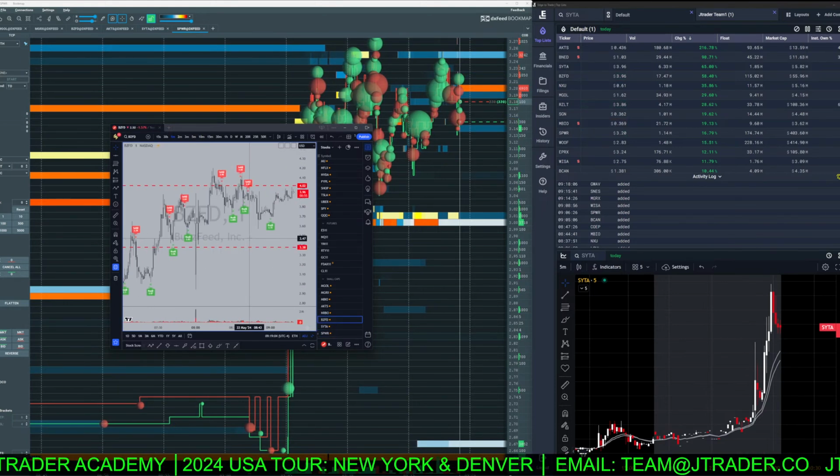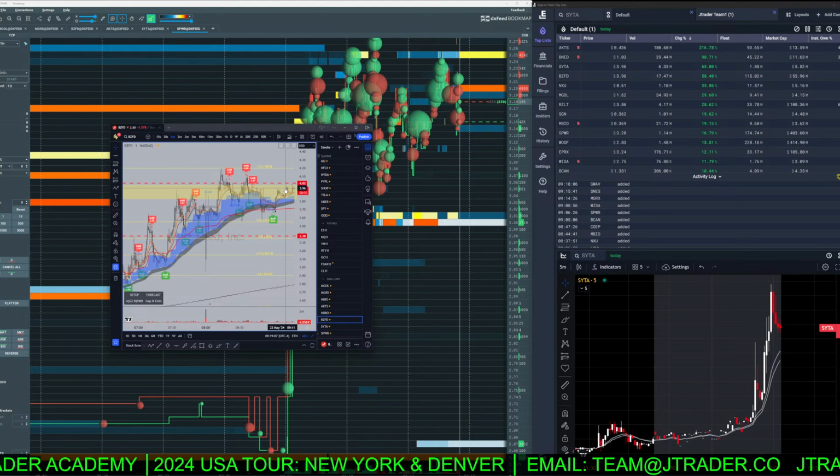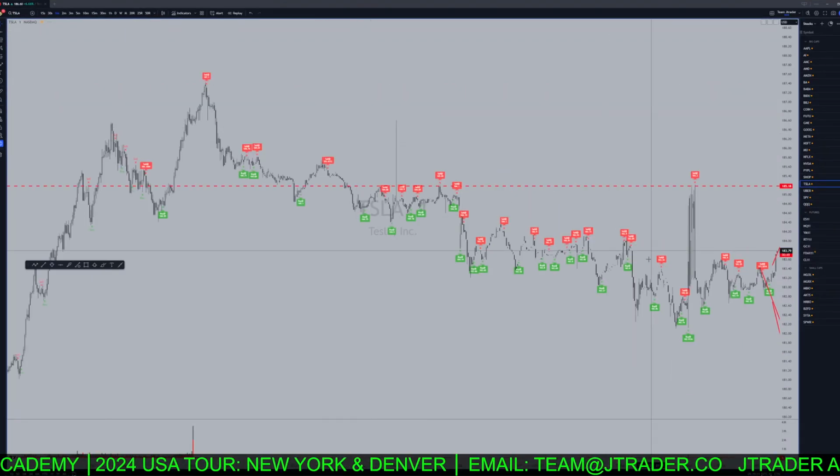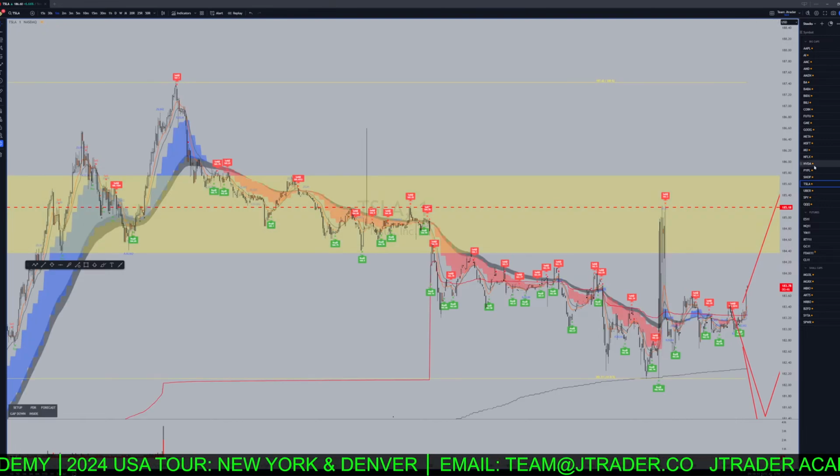BZFD instead, we are waiting the gate. You can see this sideways in the last 1 hour. Tesla, we made our plan for both long and short.